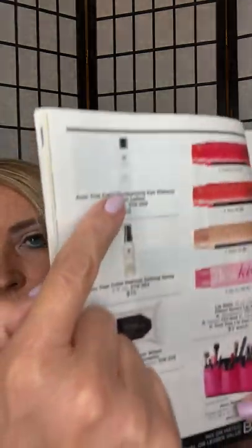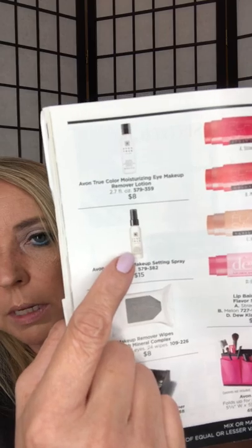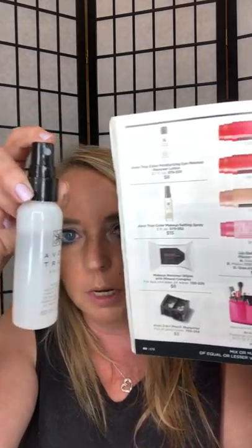A lot of people love this makeup remover lotion. I sell a lot of that. This is the makeup setting spray. I do have that. I do use that. It's right here, makeup setting spray. I love this.